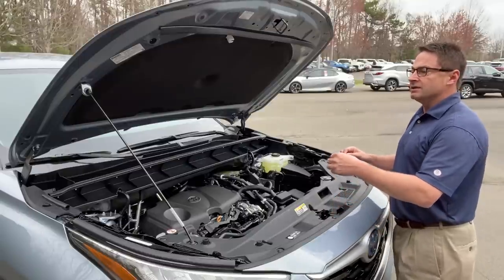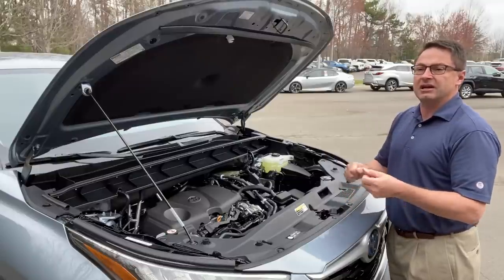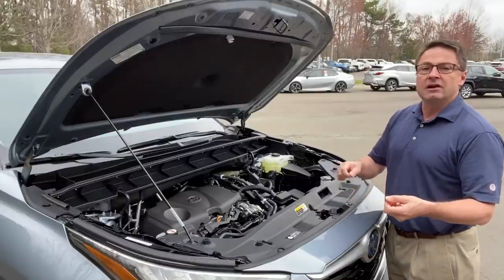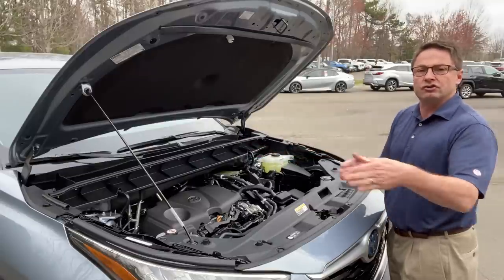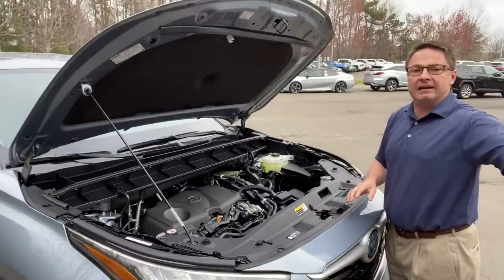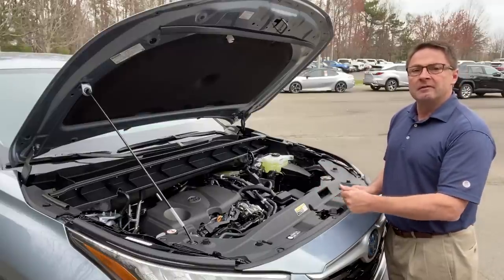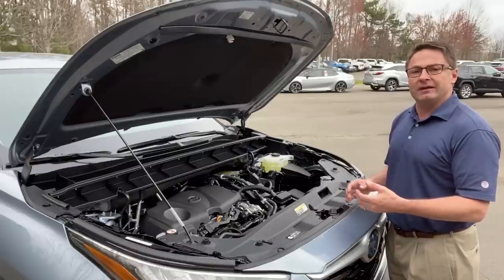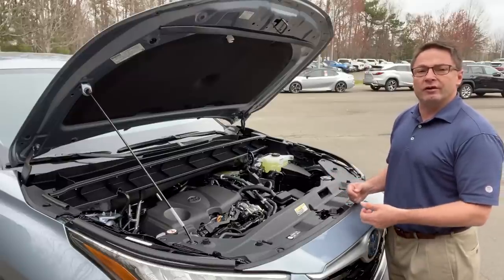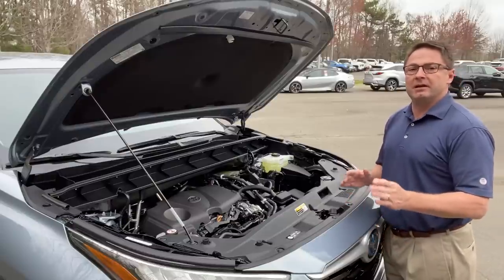It has multi-link rear suspension, which is nice because it allows very responsive handling, tightening up going on a highway off-ramp, around a winding curve or a country road, but it's smooth gliding. It's very smooth, it's very quiet. Part of that is because of that new platform, but it gives you better ride quality, better road trip, family quality, so you won't hear road noise or wind noise or engine noise as much. This is a big, big benefit.